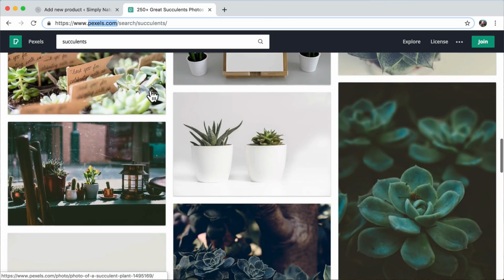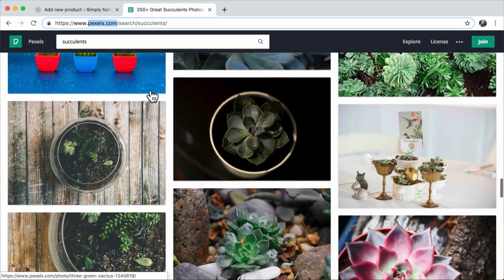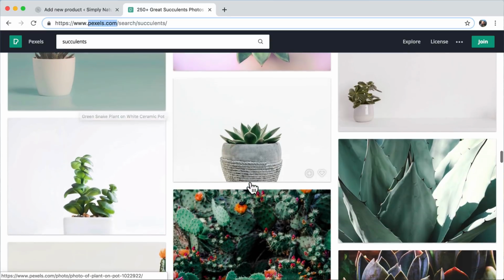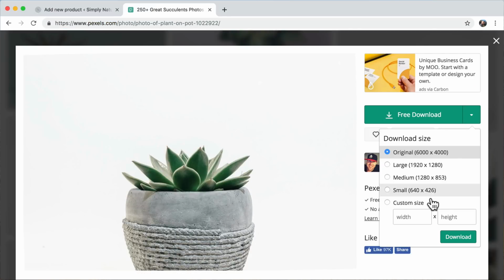So we could just find an image that we like, which always takes a lot of time. I'll just say this one. That one looks pretty cool. And then download. What size do we want to download it? Right. You want the image to look clear, but you don't want it to be so large that it slows down your website loading speed. So I think medium is probably okay. I think medium also.